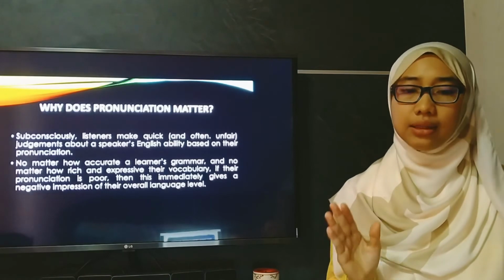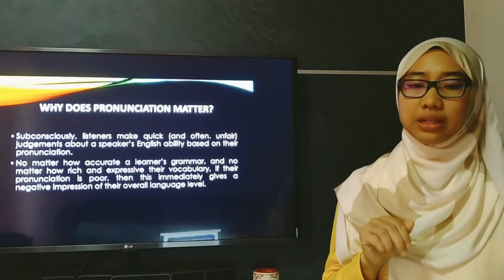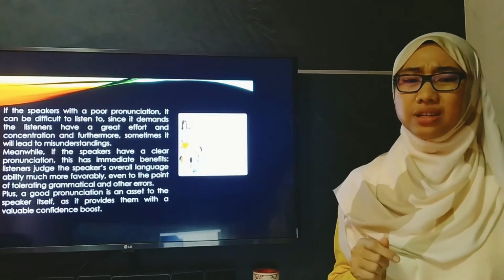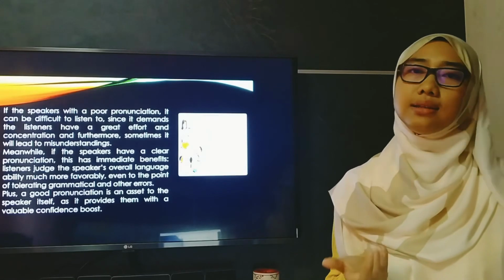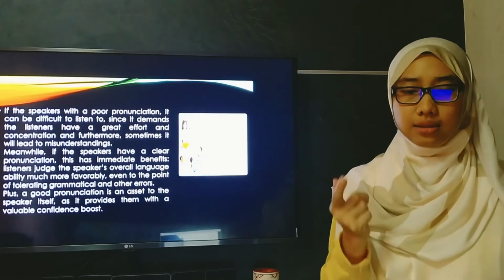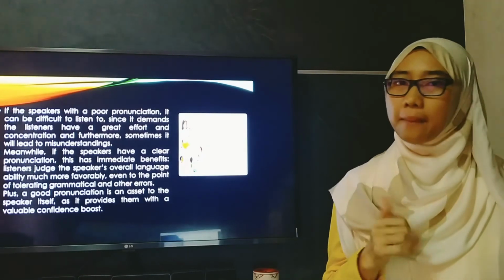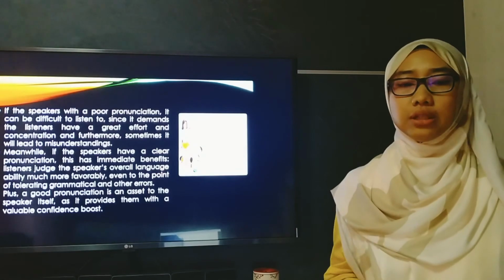No matter how accurate a learner's grammar and no matter how rich and expressive their vocabulary, if their pronunciation is poor, then this immediately gives a negative impression of their overall language level. A speaker with poor pronunciation can be difficult to listen to, since it demands great effort and concentration from the listener, and furthermore sometimes it will lead to misunderstanding. Meanwhile, if the speaker has clear pronunciation, this has immediate benefits. Listeners judge the speaker's overall language ability much more favorably, even to the point of tolerating grammatical and other errors. Plus, good pronunciation is an asset to the speaker, as it provides them with a valuable confidence boost.